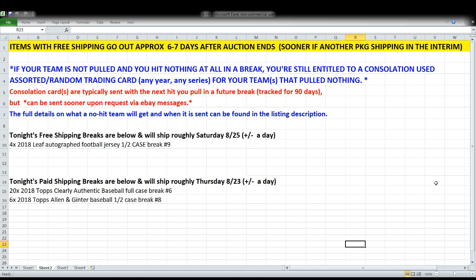And, of course, if you got skunked in the football jersey break, your consolation card, which can be from any year in any series, and is tracked for a rolling 90-day period, is normally going to be held until the next time you do pull a card or an item. Then I would just gather up all of those consolation cards that you are due for that prior 90-day period, and ship them off at once in that package. If you do not want to wait and you don't want any delayed gratification, you just want that consolation card sent right now, send me a message. I'll put it in an envelope, put a stamp on it, and head it your way. That's for the jersey break.